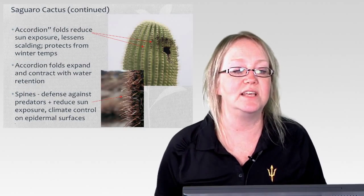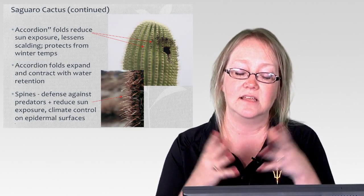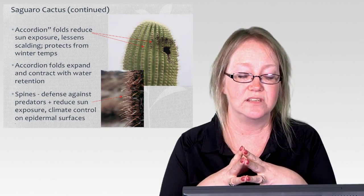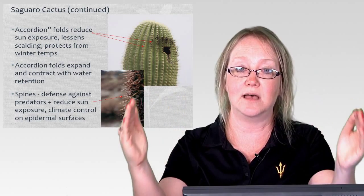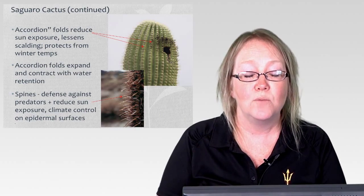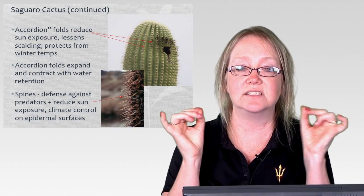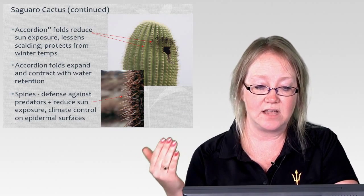Okay, so continuing with the Saguaro Cactus, another adaptation that it has, and several different succulents have this as well, but I wanted to point it out with the Saguaro, is that it has these accordion folds in its skin. So it kind of looks like it's got bumps out, and those are actually sort of like sunscreen for the Saguaro. They protect the Saguaro from getting burned by the sun, so that less of the skin is exposed to the heat of the sun. So that's kind of cool.